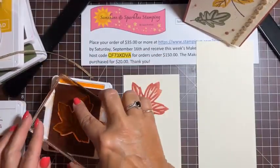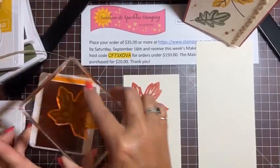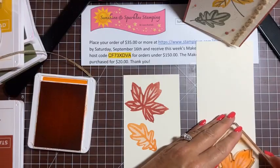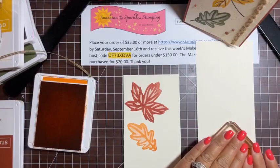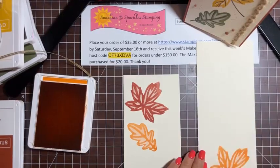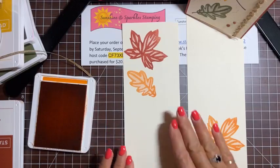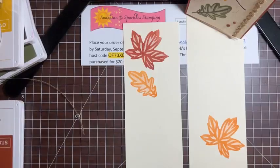I'm getting ready to do our 4th quarter calendar class. And I'm wondering if I want to use this leaf set for the November. So I'm going to put this right here on the inside. Am I too low for you guys to see that? Move it up a little so you can see where I put it.